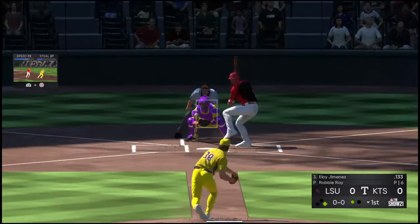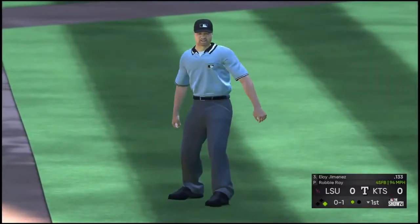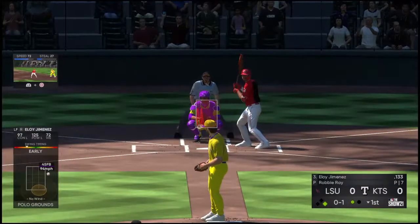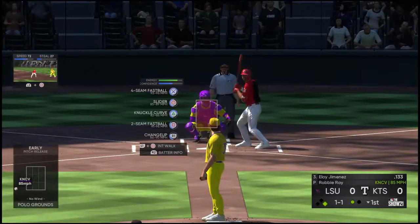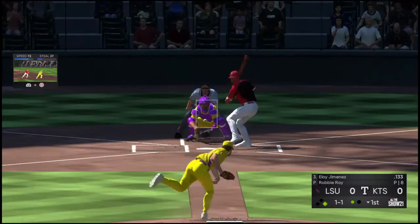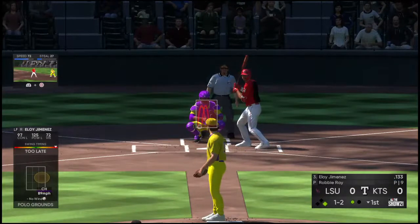At the plate, Eloy Jimenez. Check swing there. They'll appeal down to Gary Simmons, and it'll be strike one as he signals he wasn't able to hold up. Breaking ball that time that misses out of the zone. Keeping it down here as it's 1-2.